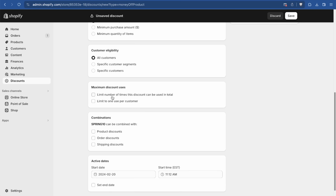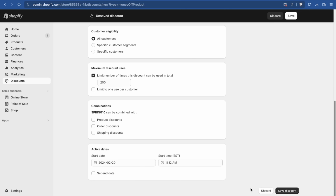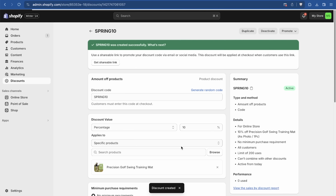No limit. If you wanted to limit to like one per customer, or how many times this can be used in total, like if it's a $1 discount, you could say, hey, maybe this is only allowed to be used like 20 or 200 times, whatever. First 200 orders get that discount. And then we can add a start and an end date as well. If you wanted to set an end date, I'm just going to start it and leave it running for now. So I'm going to save that discount.